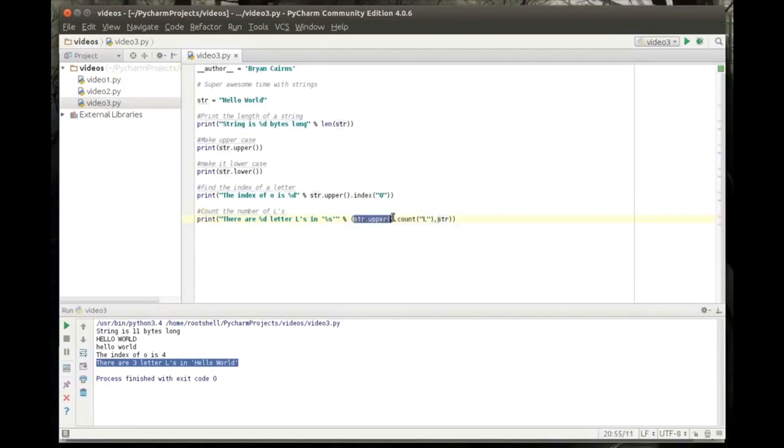Now, the first item in the tuple, think of it as like a book. You're on page 1. The first thing is, well, we're taking the string, making it uppercase because remember searching is case sensitive, and we're counting the number of letter L's. Boy, I am tired. We're counting the number of L's. The second one in our tuple is just the variable itself because we're going to print that out here. That's how we get there are 3 letter L's in Hello World.